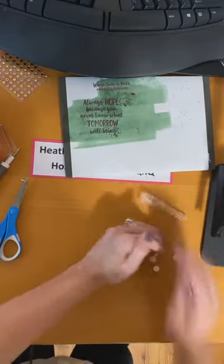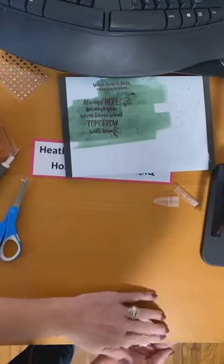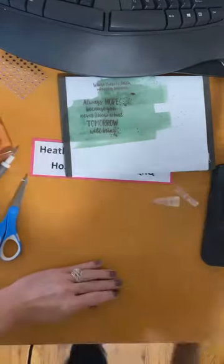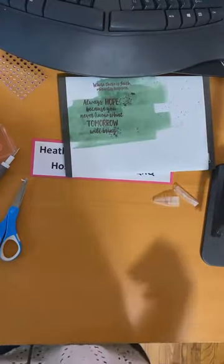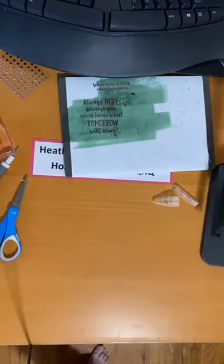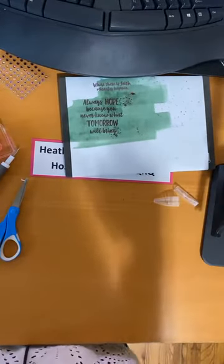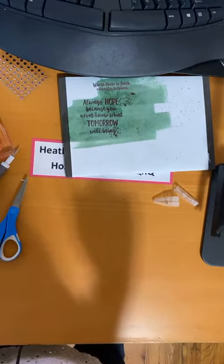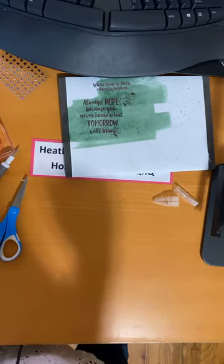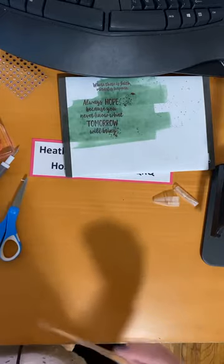Okay, so let me clean up here a little bit. We're going to make our next card. We're cruising along, you guys. And yes, I know, I just said it again. Okay. Where am I putting my used cards? Okay, not used cards, but the cards that we've already made. I'm trying to keep everything straight.